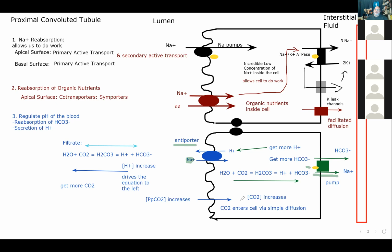sodium levels stay low. So this is a symporter, and this is an antiporter. Both of them are secondary active transporters. They do not directly use ATP. They're using the energy of sodium, but we do have to use energy to get rid of sodium so that these will work. Does that make sense?